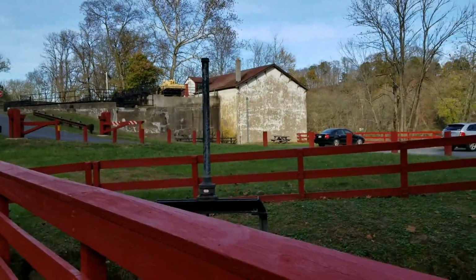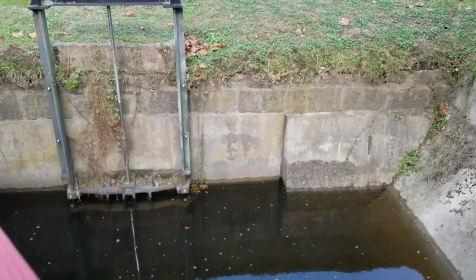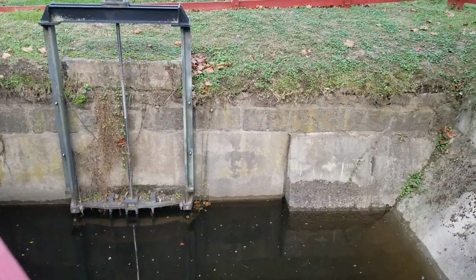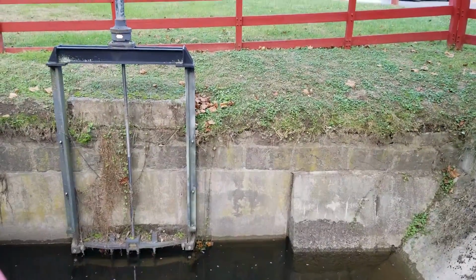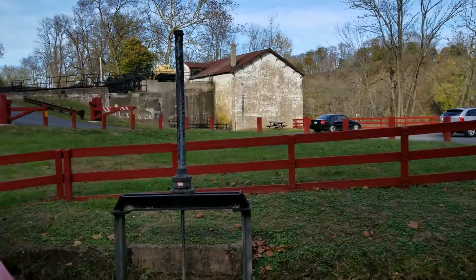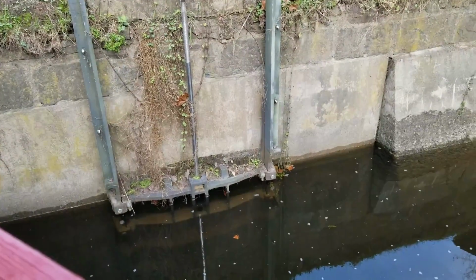There is the pumping station, and here's another little inlet here, and you can see the gate there that's blocking the opening. That would raise up to allow water to enter or exit depending on how it's set up. That's the same thing that is up there, minus the crank on it and the gears. You can see the gate there kind of through the water.